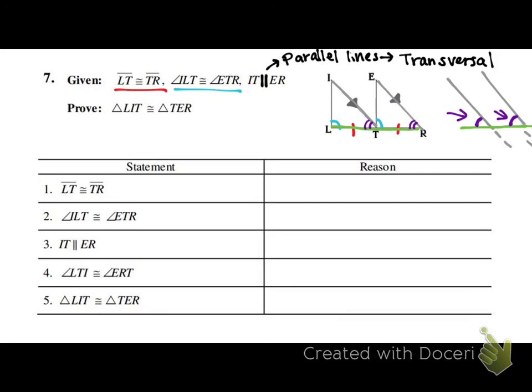Before we even start filling out our proof, we need to decide what theorem we have. We have an angle marked congruent to an angle, a side marked congruent to a side, and then an angle marked congruent to an angle. So is it angle side angle or angle angle side? It will be angle side angle just as it's written, because the side is in between the two angles. So that's perfect. Why does that help me? In our statements, we need to eventually state that our two angles were congruent, our sides were congruent, and our angles were congruent. So we'll write that as we go.